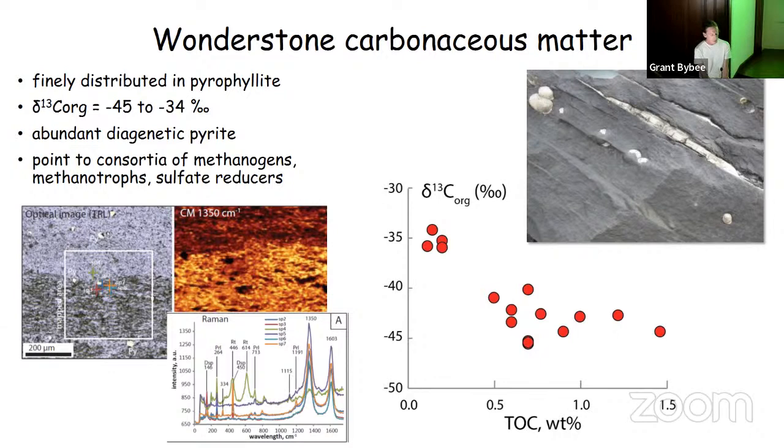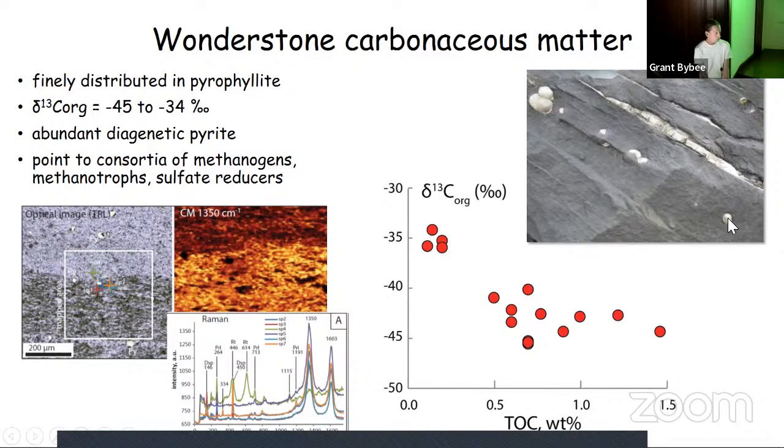And the microbes that were responsible for this fractionation can probably be found in an assemblage of methanogens, so organisms that produce methane in sediment, but also methanotrophs, so organisms that make use of this methane produced by the methanogens. But there's also evidence for the presence of microbes that were sulfate reducers. And the diagenetic pyrite that we find here and there in this Wonderstone, well, the origin can also be attributed to the presence of sulfate reducers in the setting in which these rocks formed.